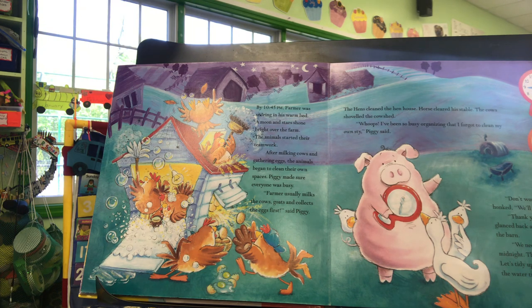A moon and stars shone bright over the farm, and the animals started their teamwork. After milking the cows and gathering the eggs, the animals began to clean their own spaces. Piggy was sure to keep everyone on schedule with the clock. Farmer usually milks the cows, goats, and collects the eggs first, said Piggy. The hens cleared the hen house, and they cleaned it up. Horse cleaned his stable, and cow shoveled out the cow shed. Whoops! I've been so busy organizing, I forgot to clean my own sty, Piggy said.